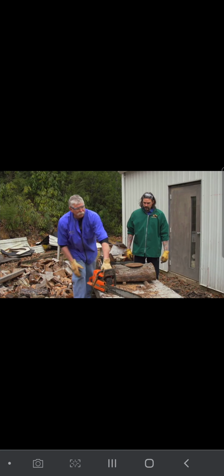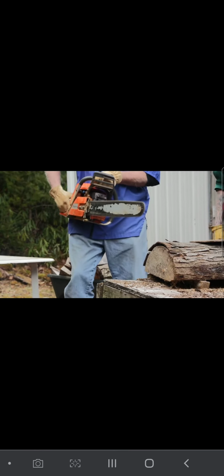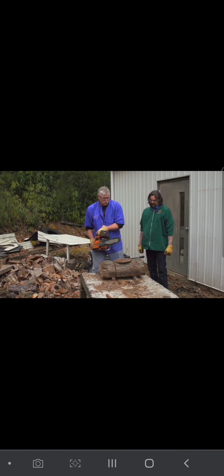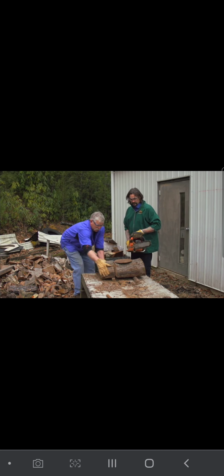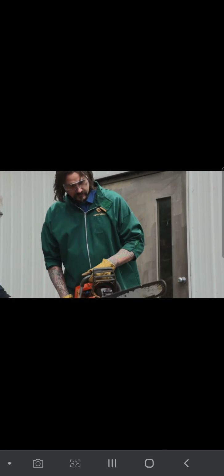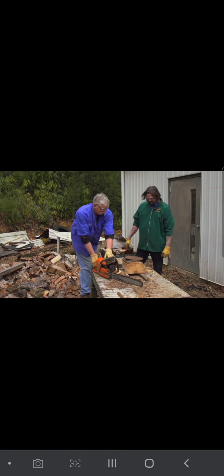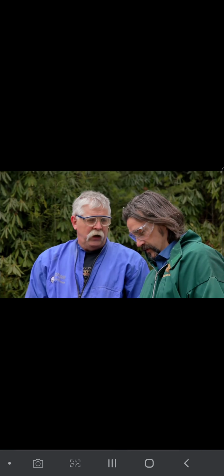Then see if the chainsaw will start. There we go. Give it a try? Yeah. Just leaves us a little gap. Nice. Now from this point, it's too small to safely cut with a chainsaw. Right. So from this point, we'll take it inside, we'll work on it with a bandsaw.